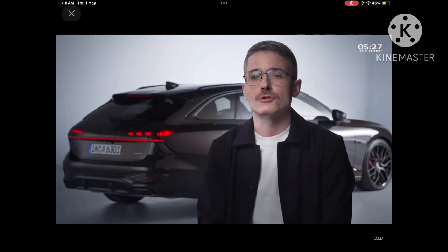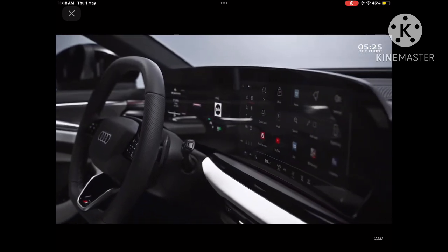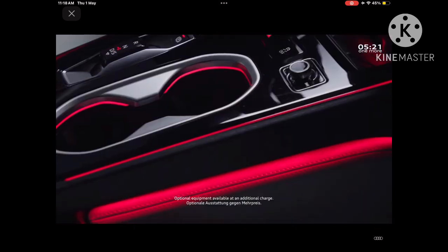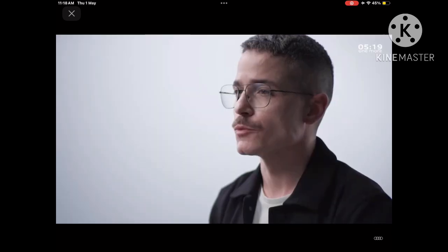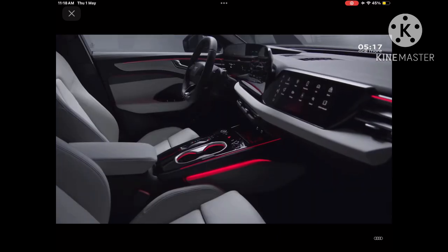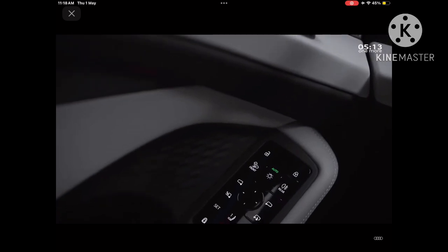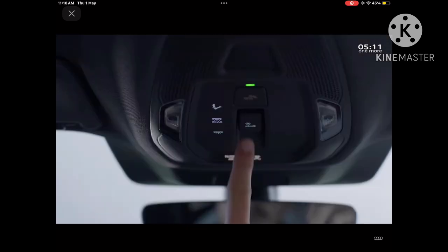The biggest blow by far would probably be the lack of a dashboard, which is seemingly eaten up by the colossal infotainment curved display. Interior quality seems to be a downgrade, which is sad for a brand known to have the best technology and interior quality in the past.